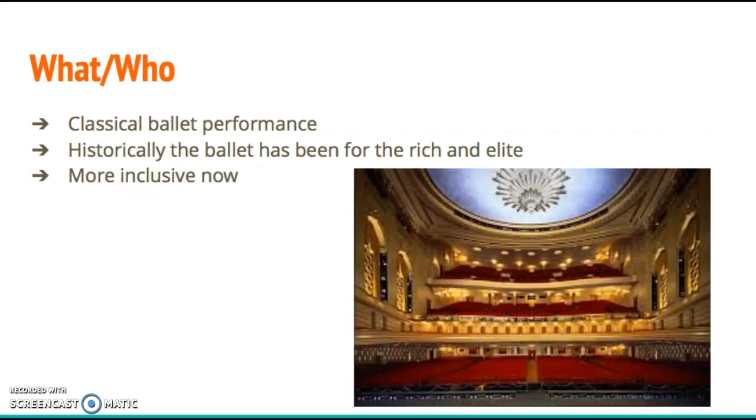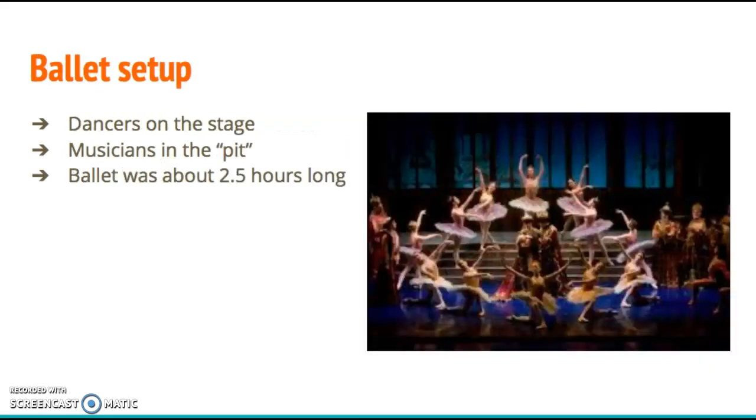So this would be classified as a classical ballet performance. And historically, the ballet has always just been for the rich and elite, but now it's a lot more inclusive and it really gives everyone the opportunity to appreciate this art form.